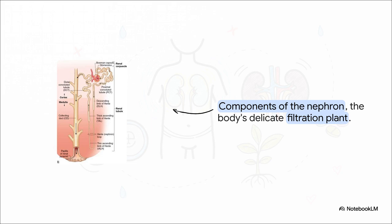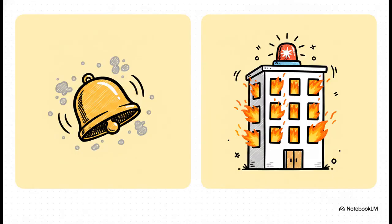When we talk about renal failure, we are talking about the inability of this specific, beautiful structure to actually do those exact jobs. Now, as we evaluate kidney dysfunction, you'll frequently hear two terms that are honestly pretty easy to confuse, but they represent very different stages of danger.